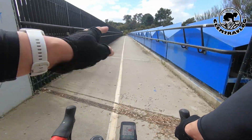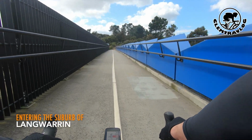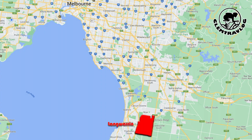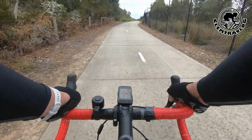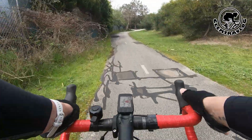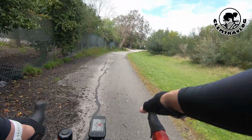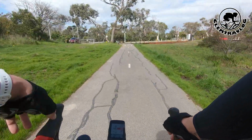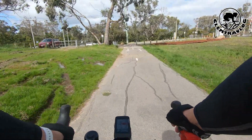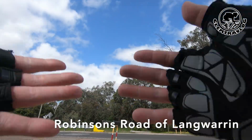I'm crossing Peninsula Link. So once I cross this Peninsula Link, I'm actually entering another suburb, Langwarrin. So this suburb, Langwarrin, was named after a former pastoral run in this area, Langwarrin Pastoral Run. So this is the halfway point of the route that I'm riding. This is Robinson's route. This is the halfway of my design journey.